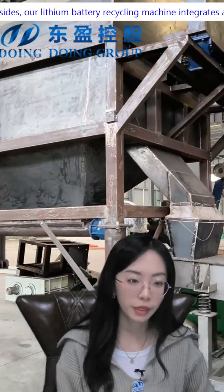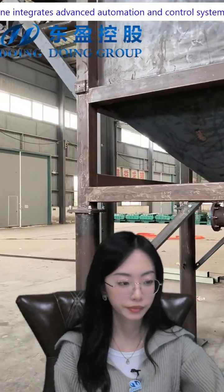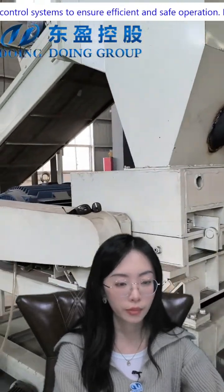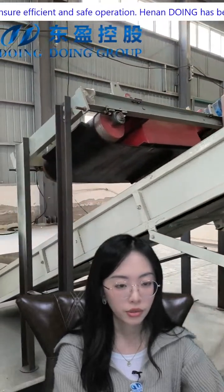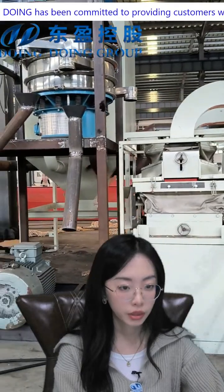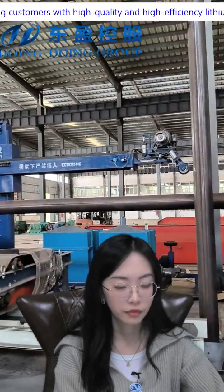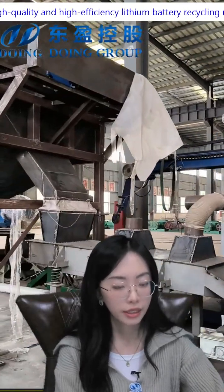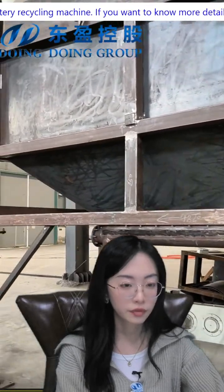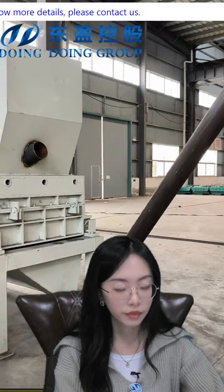Here is a prototype in our factory. If you have this kind of raw material and don't know what the separation rate is and what products you can get, you can send your material to us, or carry it to us, and we can give you a free test, a free experiment, using our prototype in our factory. Our company is in Henan province in China. We have our own factory, nearly 40,000 square meters, with 2 workshops.